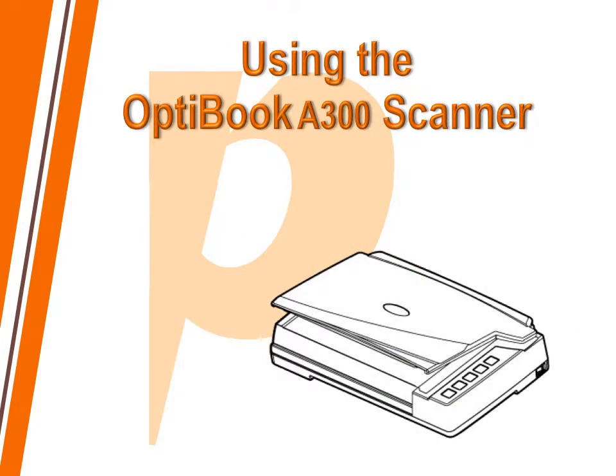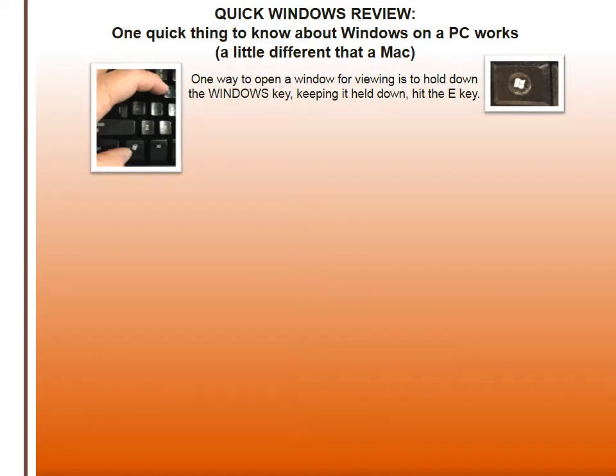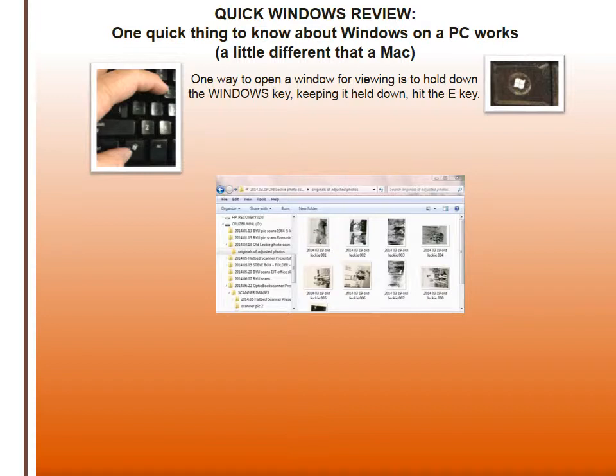Now let's talk about maneuvering through the Book Pavilion software that drives the scanner. For those of you not totally comfortable with the Windows environment, let's look at a few features that will help us as we go through this process. One way to open a window for viewing is to hold the Windows key down with your thumb, and while holding it down, hit the E key. A window will come up.